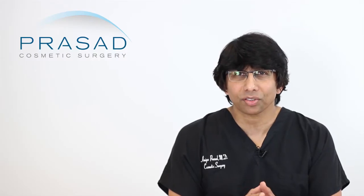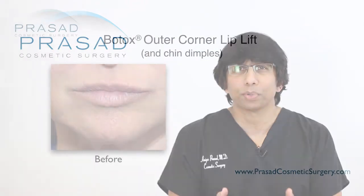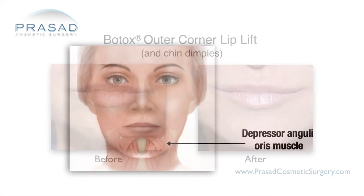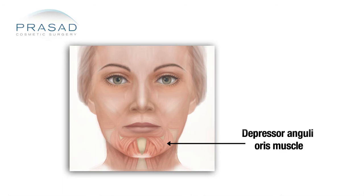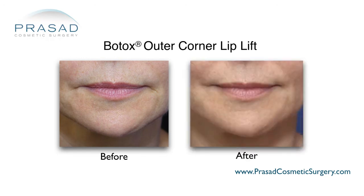Now when it comes to the muscles around the lips, there is also opportunity. We do something called a Botox Lip Lift. The idea of the Botox Lip Lift is by relaxing certain muscles, and specifically this is the muscle called the depressor anguli oris muscle, we can actually get the corners of the lips to come up a little bit. So for someone who has asymmetry where one side of the mouth, the corner, is a little bit lower than the other, if they're both slightly upturned, it might create the illusion of more balance.